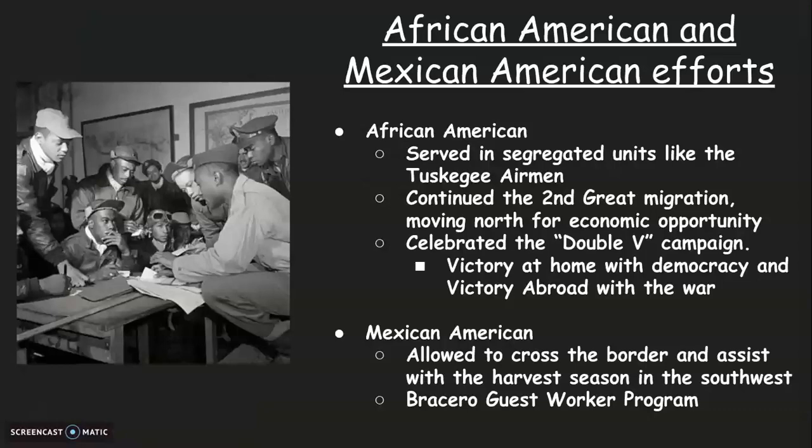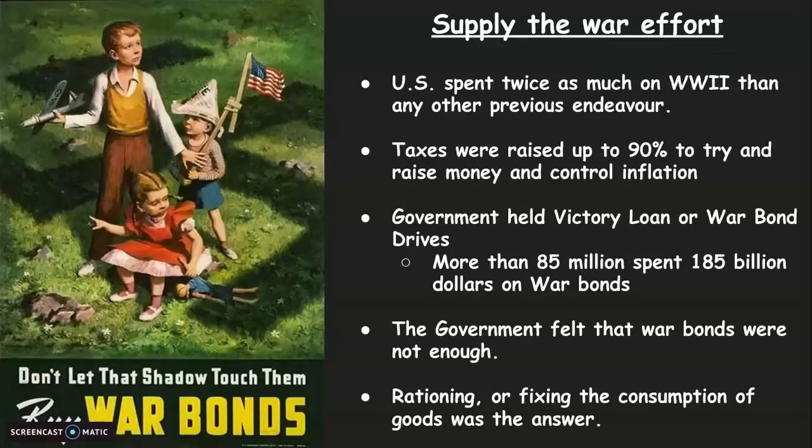Another group of Americans who prospered during this time were Mexican Americans. They were allowed to cross the border to assist with harvest season in the southwest part of the United States. This was a program called the Bracero Guest Worker Program. So how does the United States supply the war effort? We talked about people, right? We sent the men and women out to Europe to go to war. We had African Americans moving to the north to take jobs.